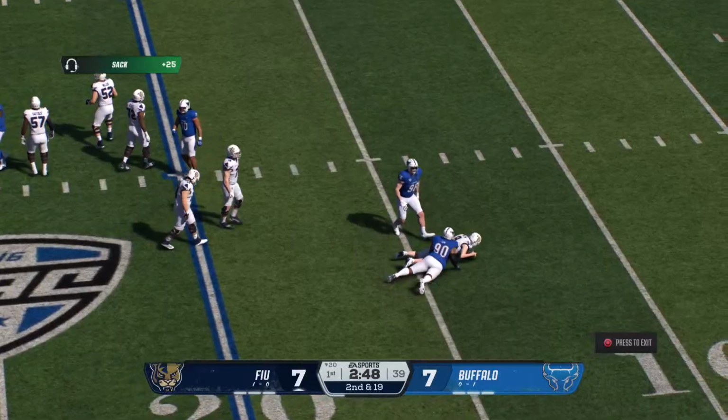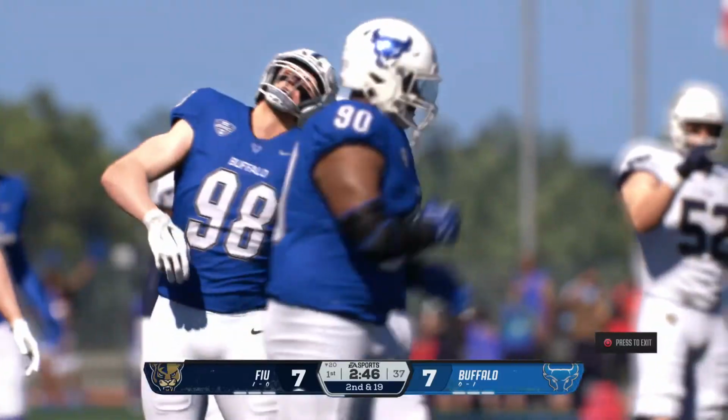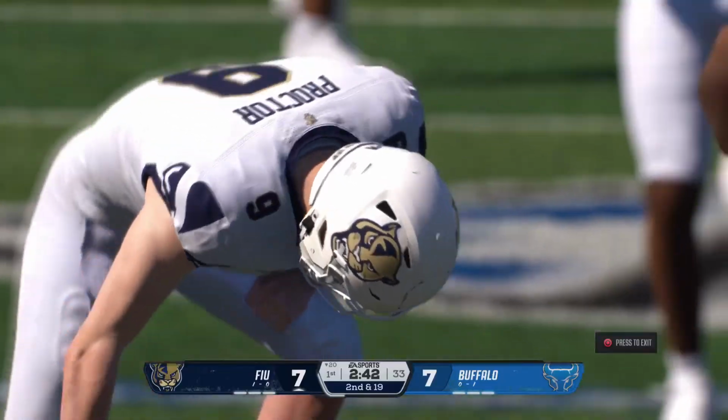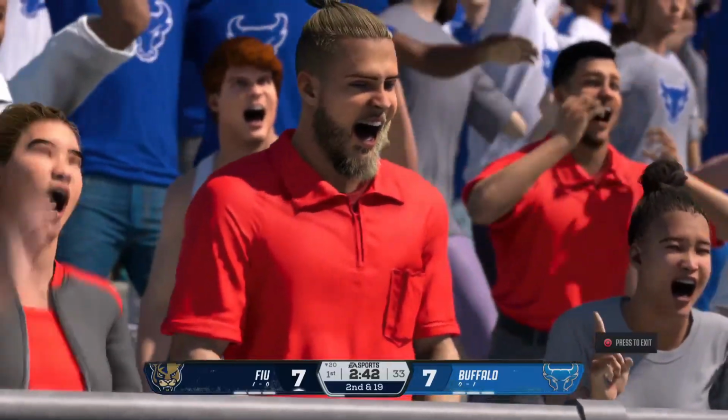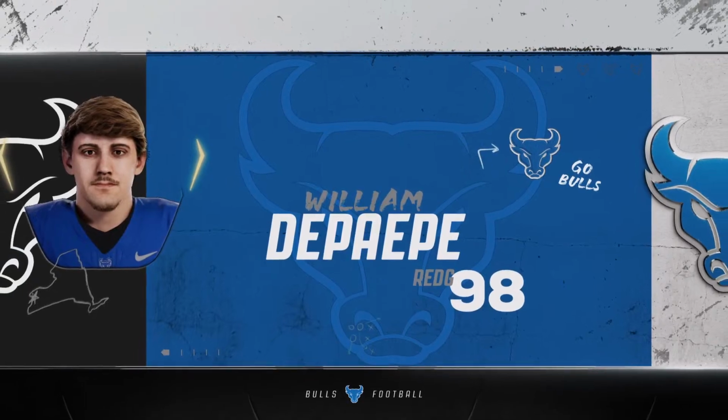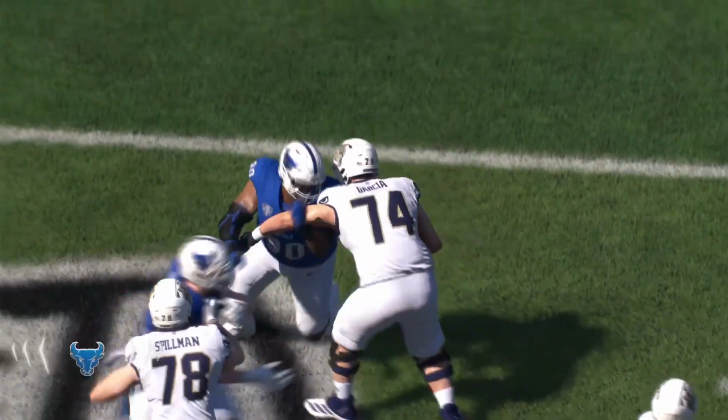They get enough rush, and it pays off. The sack at the 20. And this is not the start this guy envisioned in this game. He's already thrown a pick six here in the first quarter, and now he takes a sack. You got to wonder if that pick six rattled him a little bit.